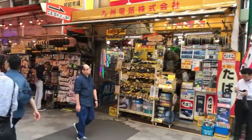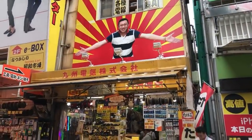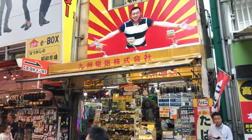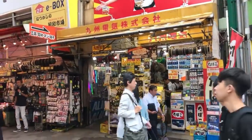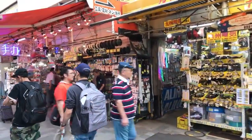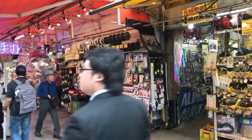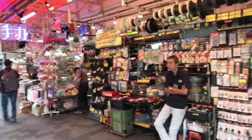That feeling comes all the way back to maybe a little bit before World War II and then after World War II. And a lot of these shops are family owned. Like they've been here forever and they just sell. I've seen this guy before, I think he's the son of one of the owners. I can't quite remember. Kyushu Denki. But they sell like all sorts of random parts, and this isn't what you would think of Akihabara, I don't know, in 2018. But it's what you get in Akihabara if you kind of look through it.